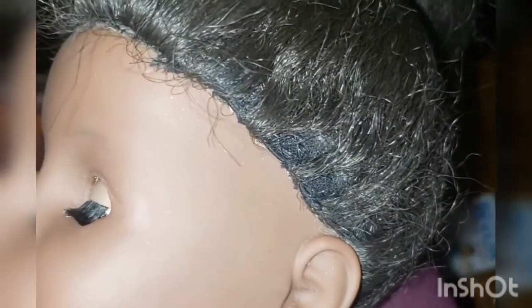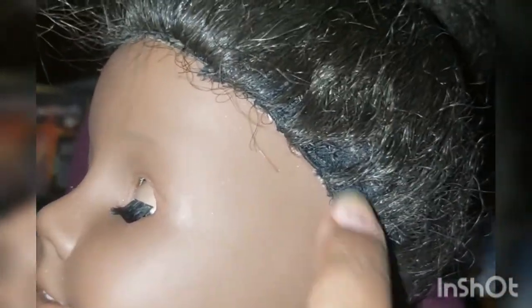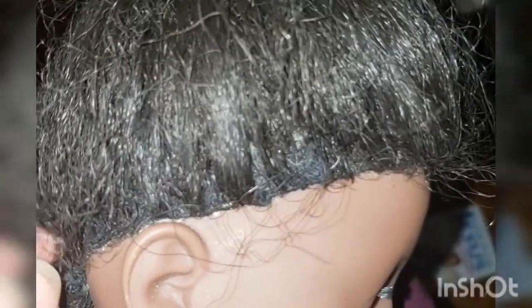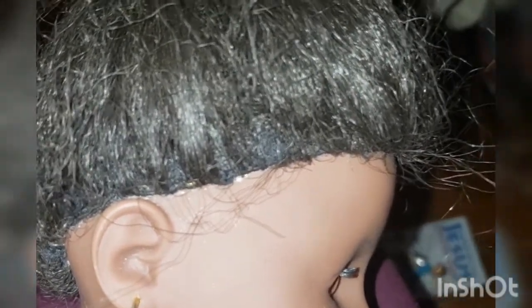And I've got some options. I might just put plugs in this wig. It's not real hard to get this hair from the beauty supply store. Or I could just completely re-wig her with a different texture hair. So I've got some thoughts about that.